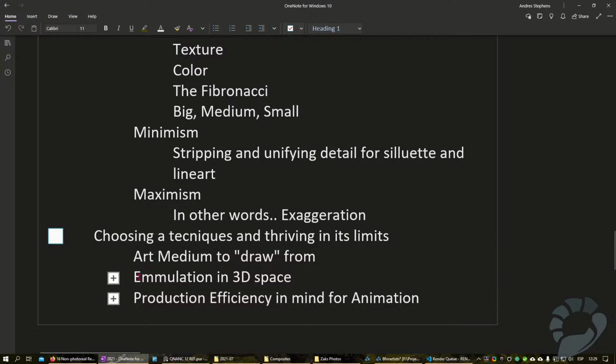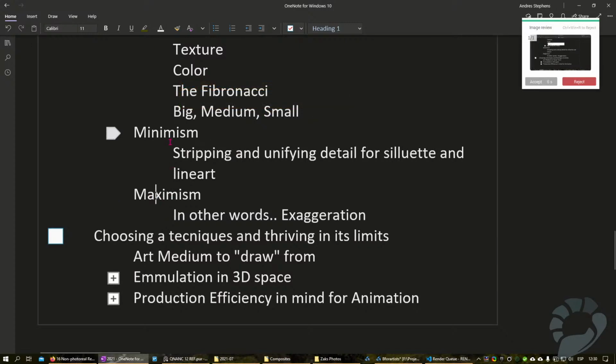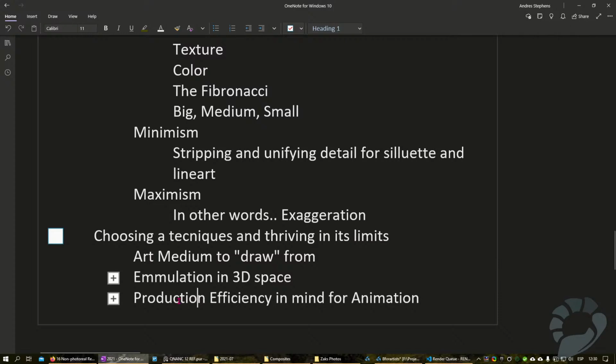Yes. All right. Well, when it comes to NPR, non-photorealistic rendering, whether you choose maximalism or minimalism or a balance of both, you've got to think about the emulation in 3D space, the technical aspects, and also think about production efficiency. So we use line art modifiers, the grease pencil, we use watercolor shaders and post-processing in Unreal Engine, we use geometry nodes to instance brush strokes onto scattered different techniques, mainly because of production efficiency.